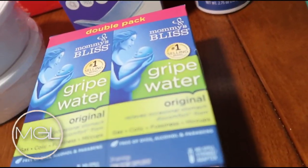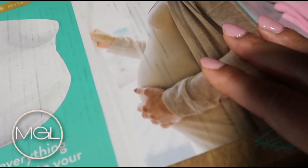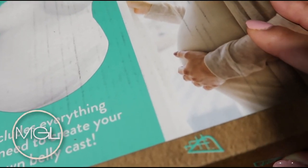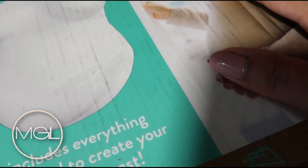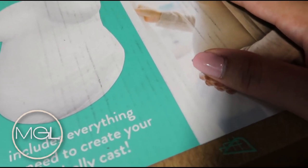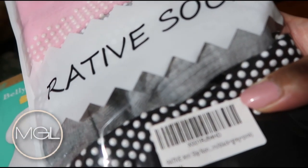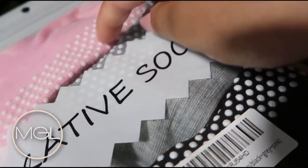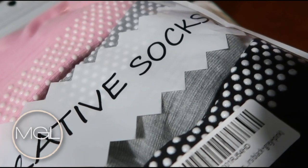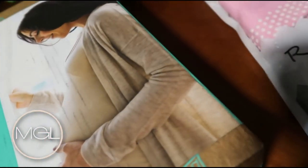Gripe water is amazing. I also got this belly casting kit. My mom bought this and I am so happy about this, you guys, because we're gonna get the belly casting done and kind of save this moment of what size my belly is at this current moment in time, which my belly is huge, you guys. Also, I have these socks. These are anti-slip socks, so as you guys can see, they have the rubbery bottoms on them, and I'll be wearing these more than likely around the hospital.